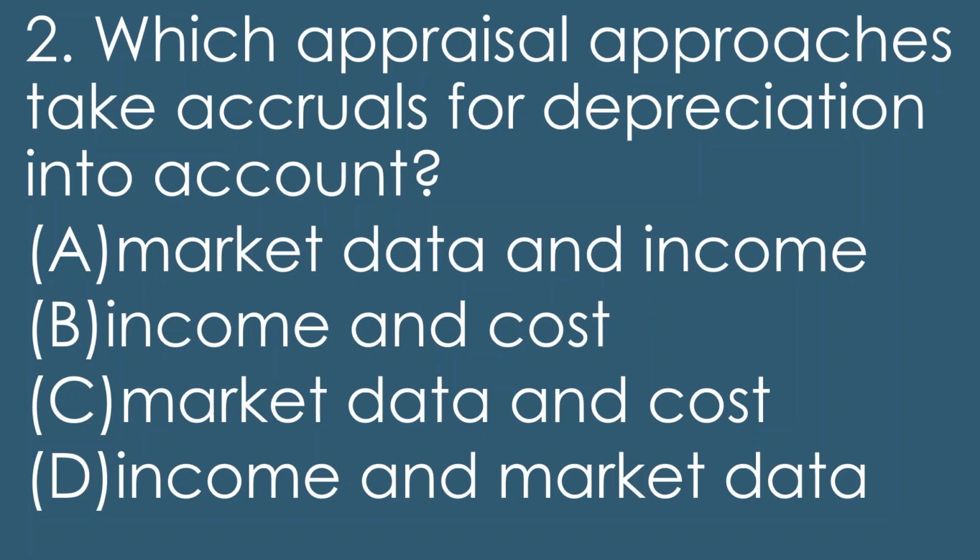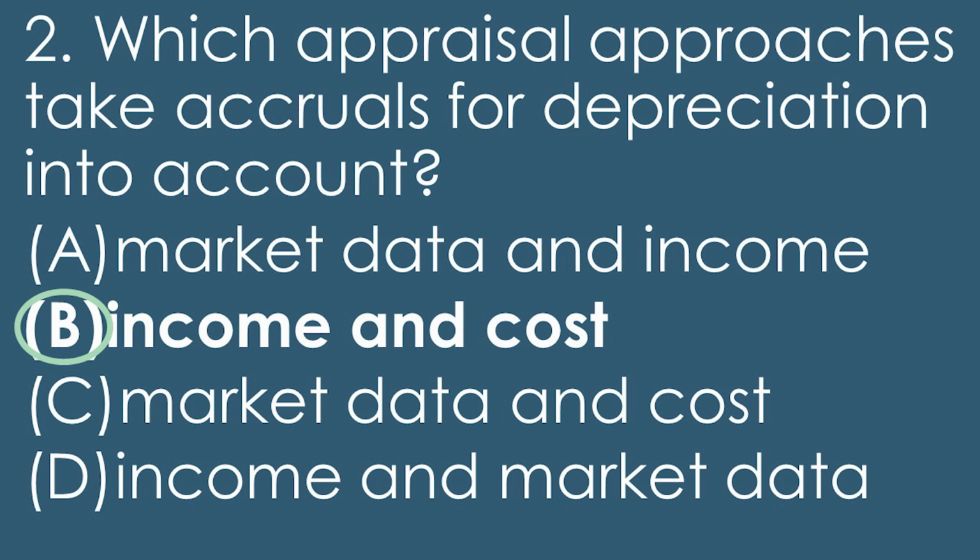So due to that, now we've talked about it, we know market data does not take into consideration accruals for depreciation, but the income and cost approach do. So then the best answer will be B, income and cost. Those appraisal approaches take accruals for depreciation into account. So important to keep that in mind. Two different perspectives, but they're all talking about depreciation here.